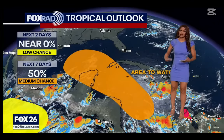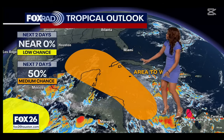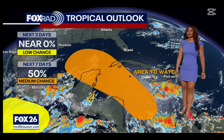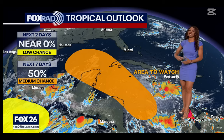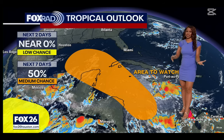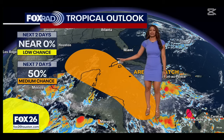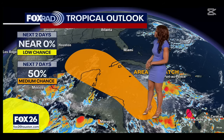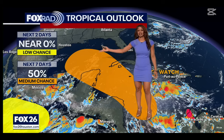We have to start worrying about that one. Now, this one I'm a little more concerned about. This is an area to watch in the northwestern Caribbean Sea, and now it's up to a medium 50% shot for tropical development over the next week. That means between now and late next week, we have a 50-50 chance of having an area of low pressure develop, likely just to the south and east of the Yucatan Peninsula. Then it would most likely track northwest into the Gulf of Mexico.